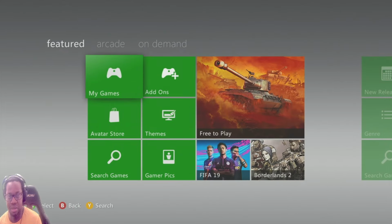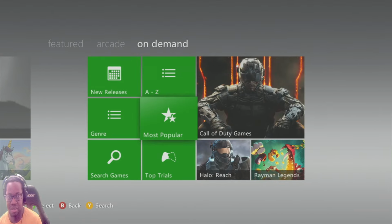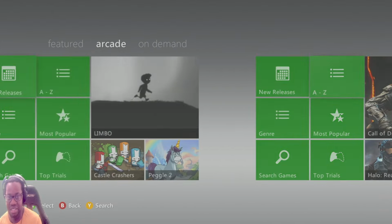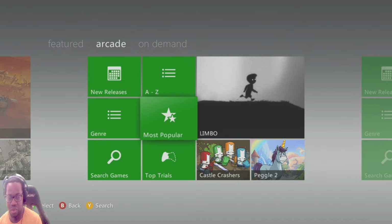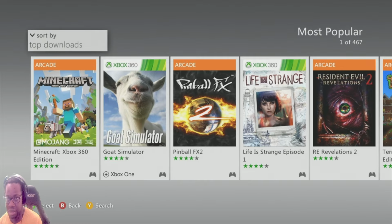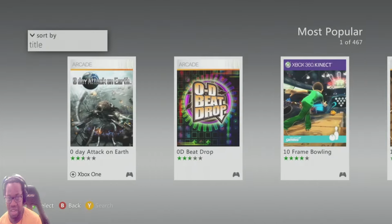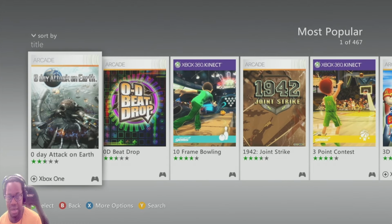I might also include a time lapse, just to browse through the arcade games as well as the 360 games. I'm probably going to start with the arcade, and then I might do a time lapse just in case. I might also try to categorize it in alphabetical order. I'm just about to start the time lapse right about now.